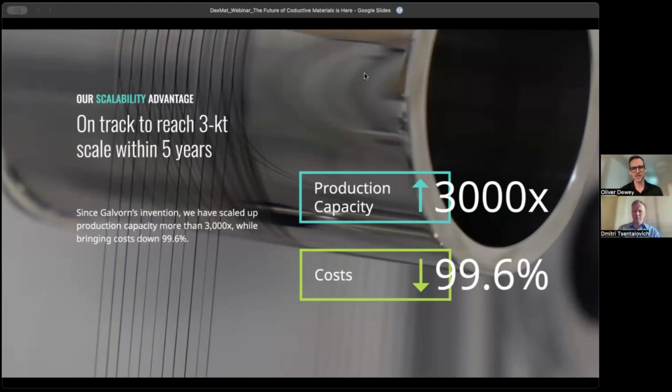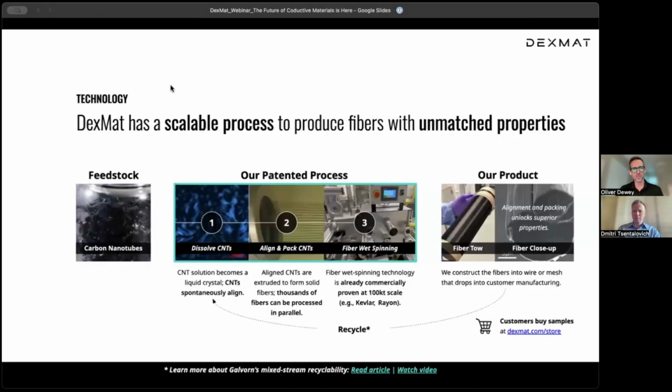And the key comes down to the way we produce our fiber. We use a solution spinning process that has unmatched properties at the output due to the alignment and packing that I mentioned earlier. And because it's a wet spinning process, it's highly scalable.